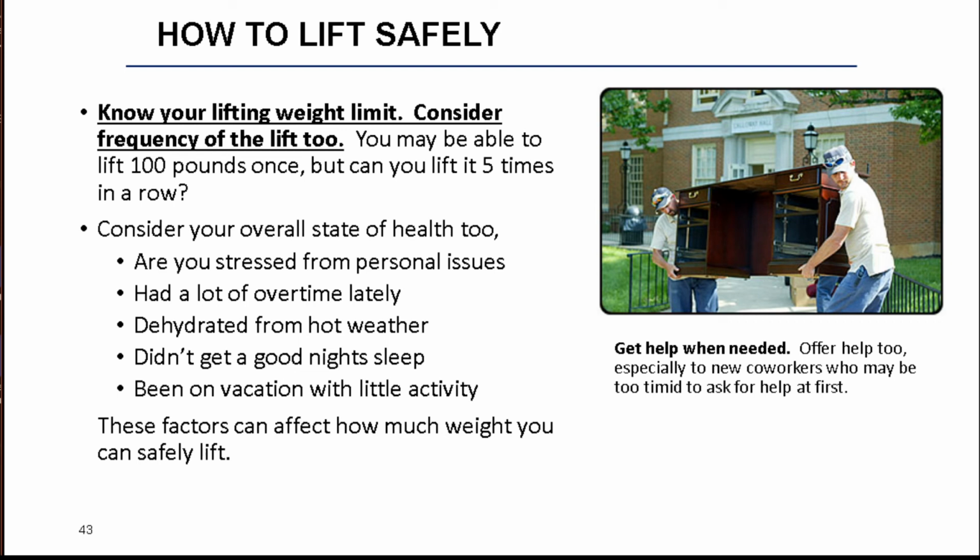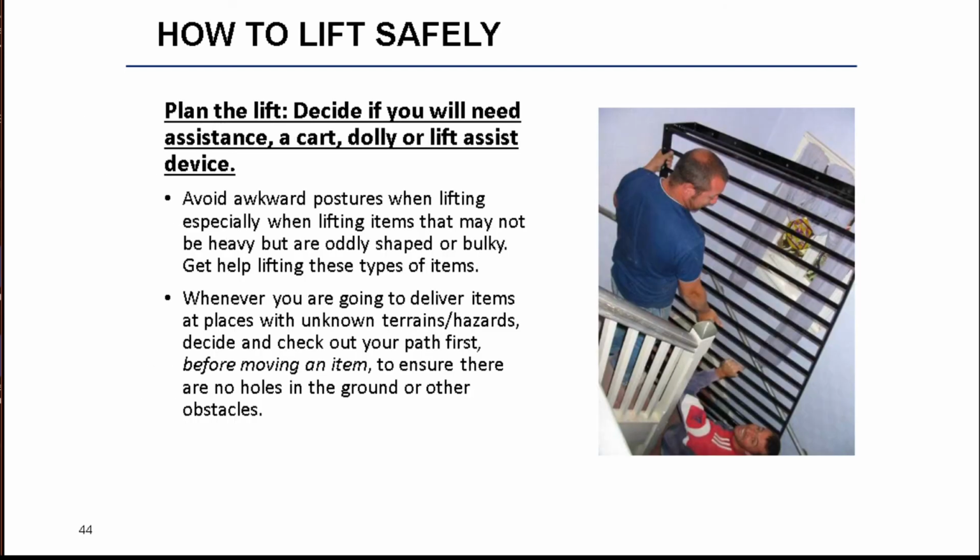Get help when needed. Offer help too, especially to new coworkers who may be too timid to ask for help at first. Plan the lift. Decide if you will need assistance, a cart, dolly or lift assist device. Avoid awkward postures when lifting, especially when lifting items that may not be heavy but are oddly shaped or bulky. Get help lifting these types of items.